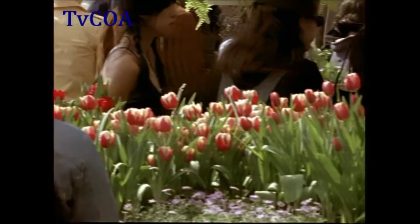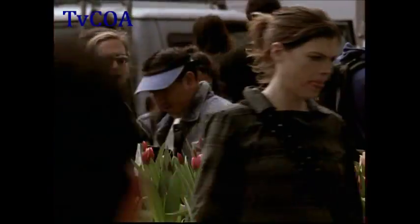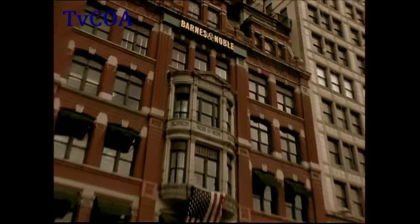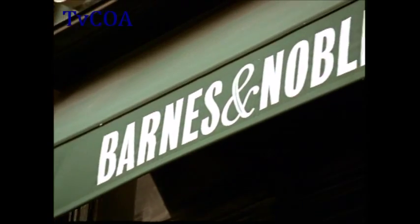A short detour brings us to Union Square, at the intersection of Broadway and 17th Street. The headquarters of Barnes & Noble, America's largest chain of bookstores, overlook the square, which also hosts a festive flower market in the spring.